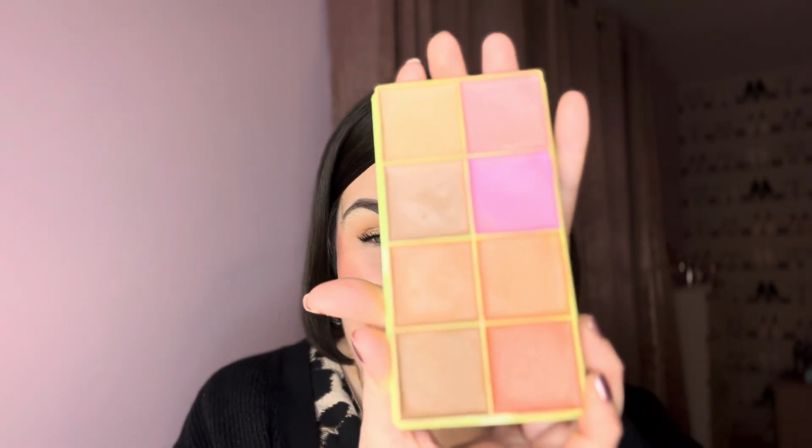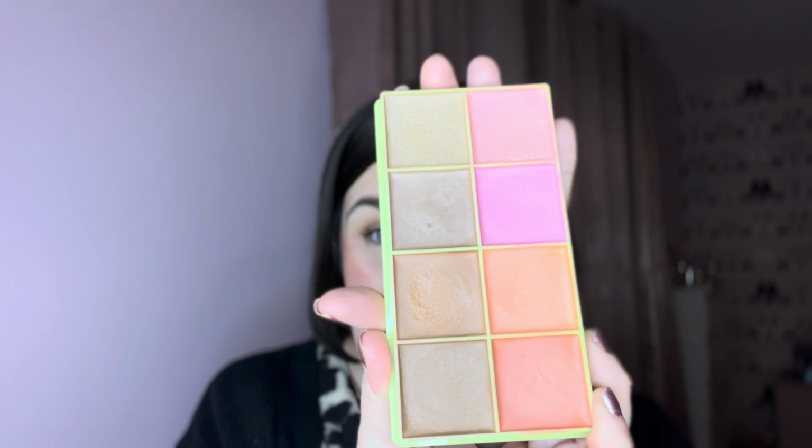Something that I've been reaching for consistently since I got it, and it's now made its way into my daily makeup routine, is the Made by Mitchell Curve Case in Light. I have the medium one as well because I love the blushers in that one, but I love the bronzers in this one. Obviously the bronzers in this one suit me, whereas the medium ones don't. But I just love the blushers. Look at how damaged this is. I am absolutely obsessed with it.